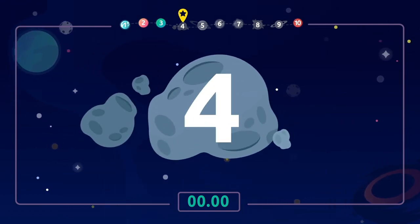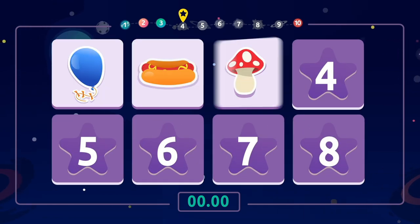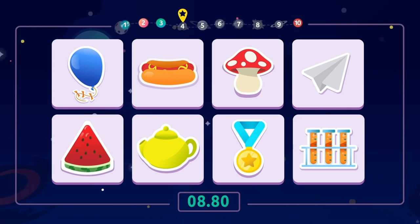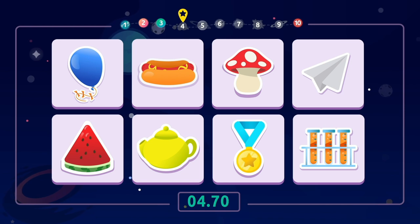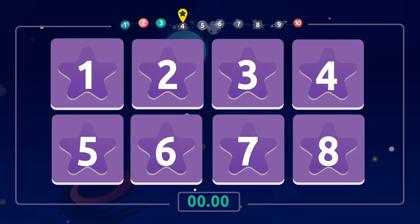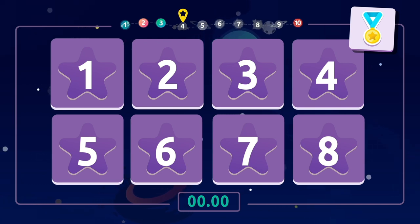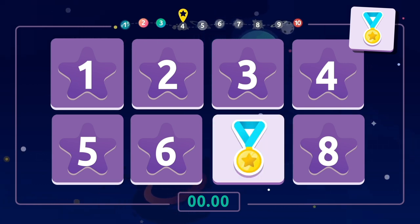Level 4. Stay focused. Memorize the pictures. Where was the picture? It was behind number 7. Way to go! Can you make it through the next level?